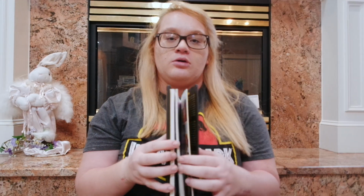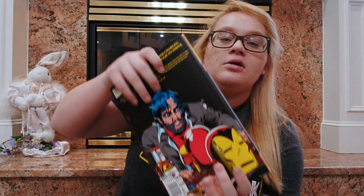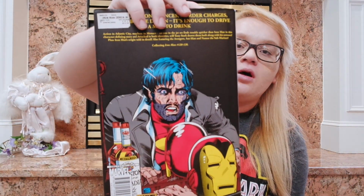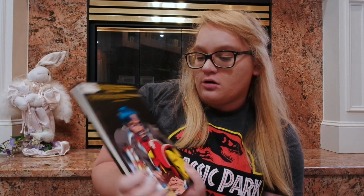I don't even know what it's about, but on the back it has Robert Downey Jr. That's not actually Robert Downey Jr., but that's who I associate with Iron Man, and a huge bottle of alcohol. So I don't think I thought about this one when I gifted it to my elementary school brother, but it's talking about how Iron Man drives him to drink, which I guess is what Demon in a Bottle means. Whoopsies. But yes, I do have this. I don't know how it ended up in my collection, but it counts.